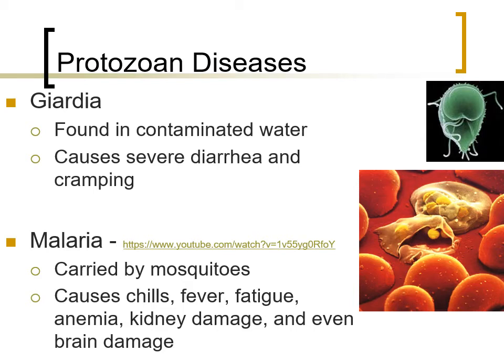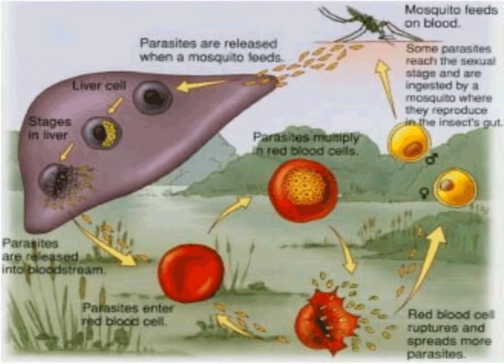And so if you do travel somewhere where malaria is prevalent, you need to take anti-malarial drugs. So here's the life cycle of malaria, but I'm going to post that video that you can check out.